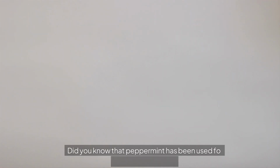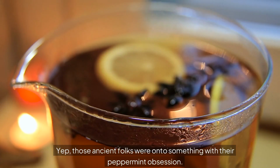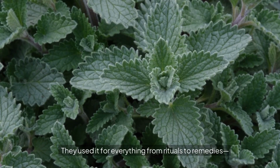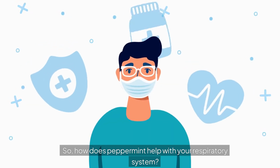Did you know that peppermint has been used for thousands of years, dating all the way back to ancient Egypt and Rome? Yep, those ancient folks were onto something with their peppermint obsession. They used it for everything from rituals to remedies, and we're still reaping the benefits today. So, how does peppermint help with your respiratory system? Let's dive into the minty magic.